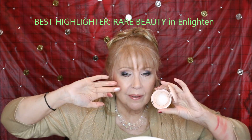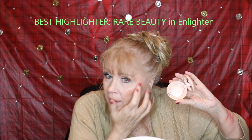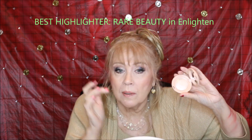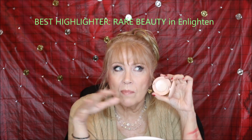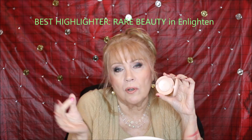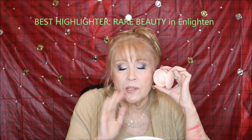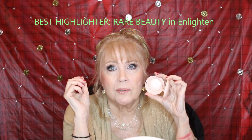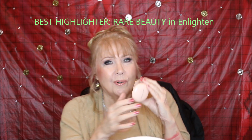Look at that. Now you don't get that stripe-from-space thing from here. You do get a lot of glow. You can build it. You can also, even if you wish, put it on as an eyeshadow. But this is the shade Enlighten. I think there are five shades. If you just go to a Sephora in real life and swatch your finger through and feel it, you'll know what I'm talking about. It's like silk. It is a stunning highlighter in a powder format. It's so finely milled that it feels almost like a liquid. It's absolutely beautiful.